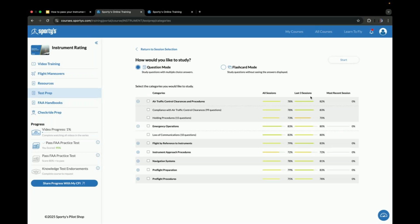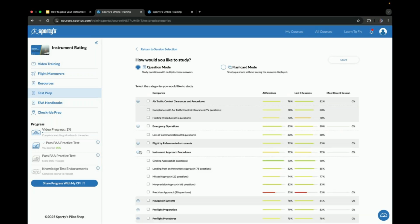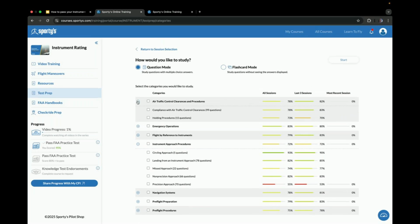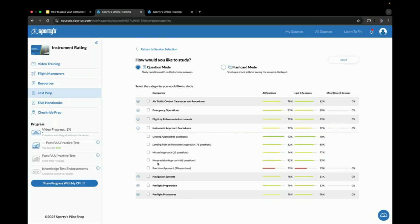And on the right-hand side, there is performance. So I can see how I've done in recent sessions: most recent session, a combination of the last 3 sessions, and then all sessions. So for example, if I jump down into the instrument approach category, I can see there are 5 subcategories. And it looks like my weakest performing category here is precision approach. So we're going to jump into that category to study based on my past history.